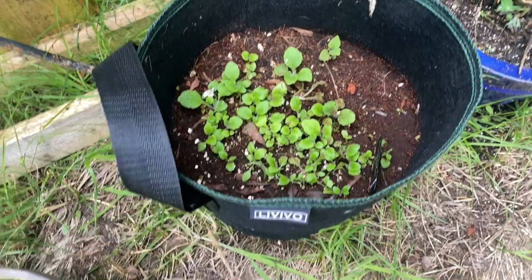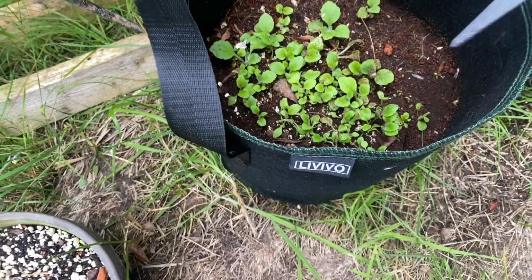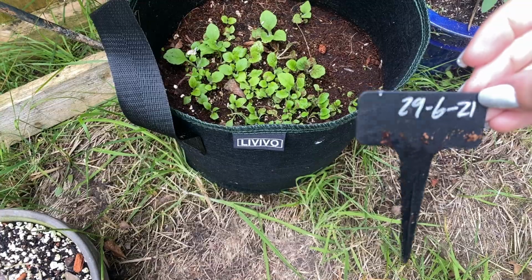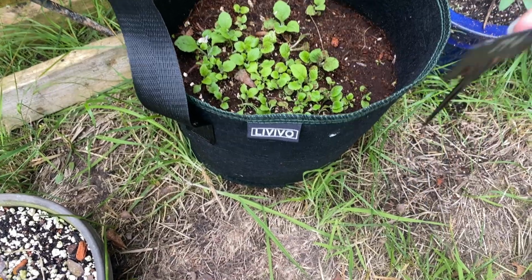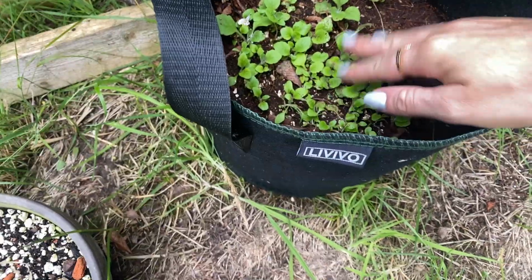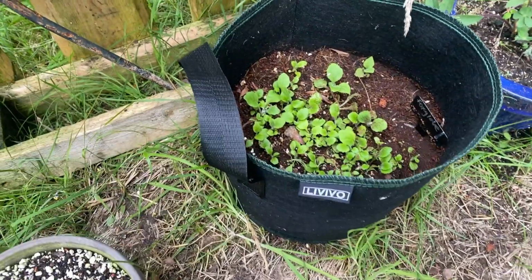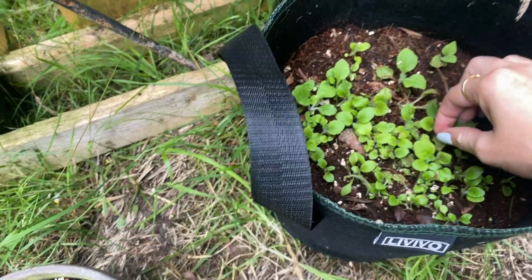Over here we have a grow bag of foxglove seeds, I believe. Yeah, foxgloves. Sowed on the 29th of June 2021. And these will hopefully be good for flowering next year or the year after. But yeah, they're only babies now.